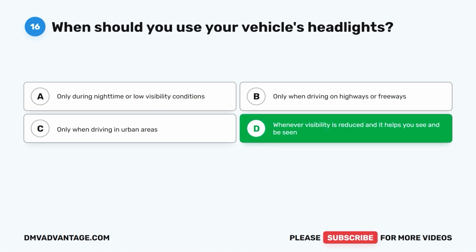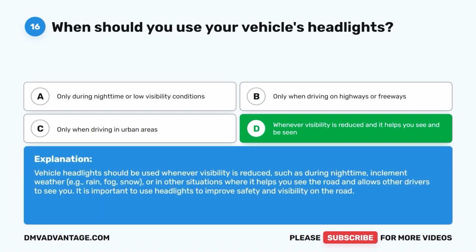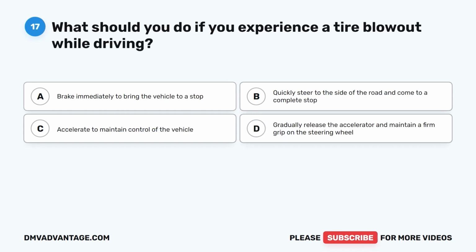The correct answer is D. Whenever visibility is reduced and it helps you see and be seen. Vehicle headlights should be used whenever visibility is reduced, such as during nighttime, inclement weather, for example, rain, fog, snow, or in other situations where it helps you see the road and allows other drivers to see you. It is important to use headlights to improve safety and visibility on the road.